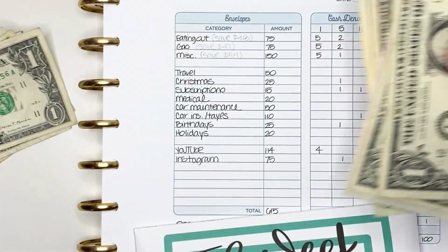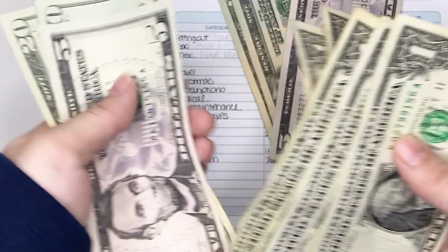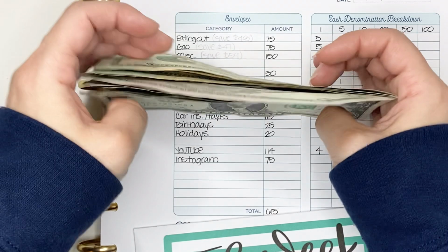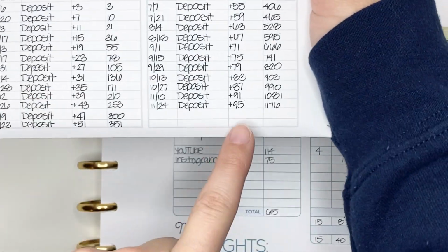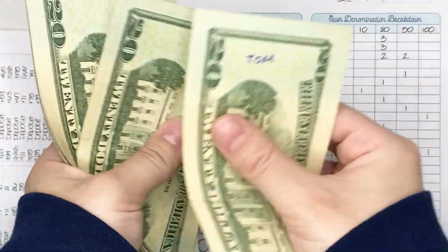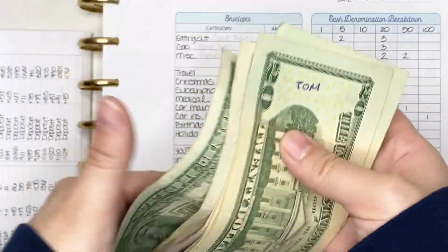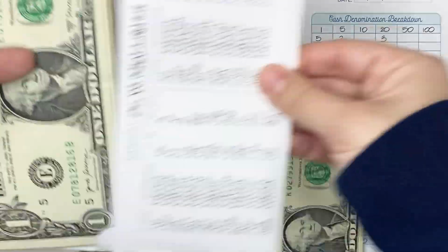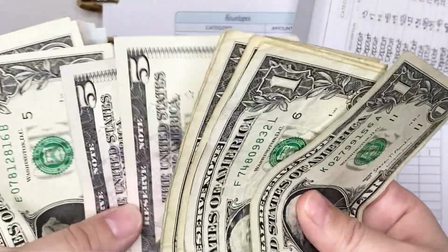Now these denominations that I just took out from my eating out and gas envelopes should add up to $95, which is what I have written on the back of my 52-week challenge envelope. So let's see if this is $95. 20, 40, 60, 80, 85, 90, 91, 92, 93, 94, 95. So it is $95. So let's add that to my envelope, and then we'll count up everything all together.